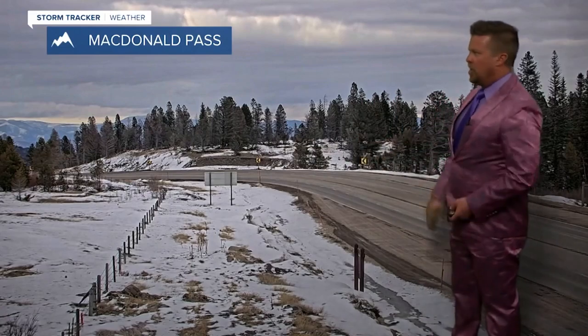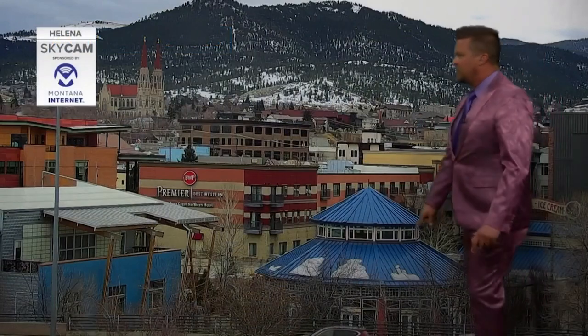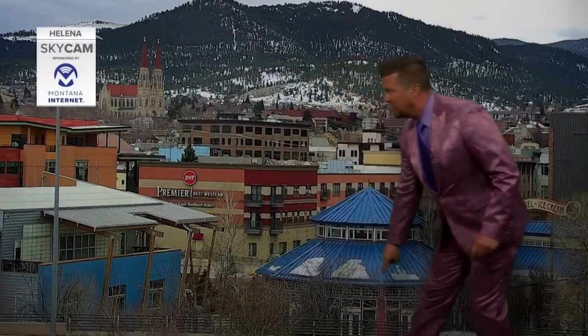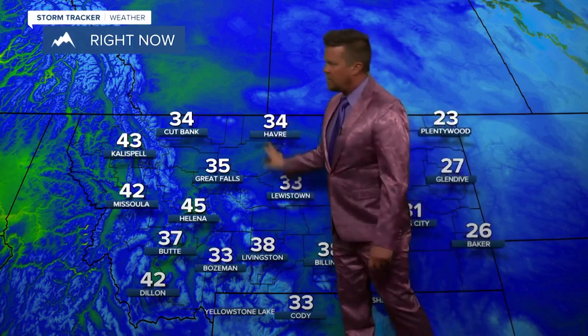Had a few inches of snow up on McDonald Pass last night and this morning, but the road looks great. You can still see some of that fresh snow on the north side of the roofs here. We had a little sunshine that melted some of that snow in downtown Helena. 45 degrees, that helps too, to warm up and melt some of that snow. 20s in eastern Montana, 30s for a lot of the central part of the state, a couple 40s in the western half of Montana. And not especially windy today, 10, 15 mile per hour wind in some areas.